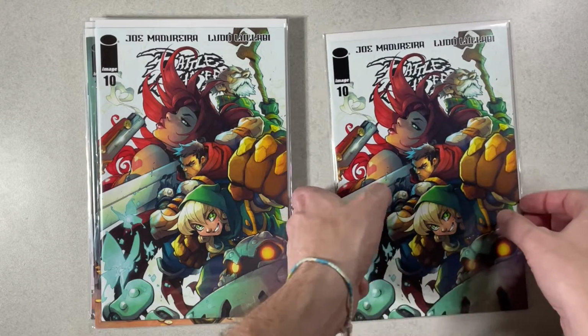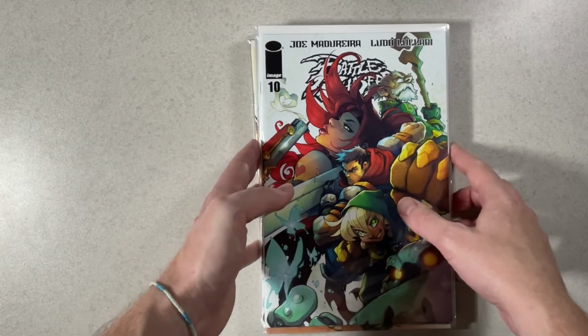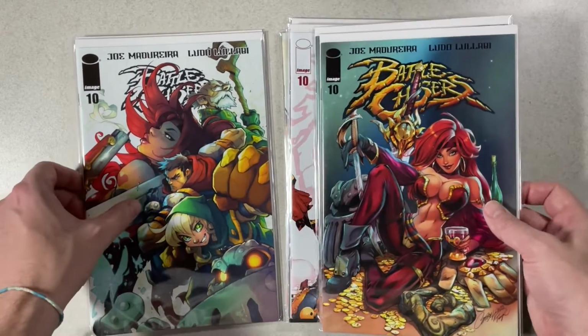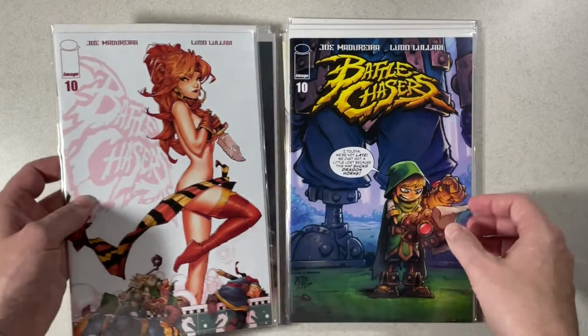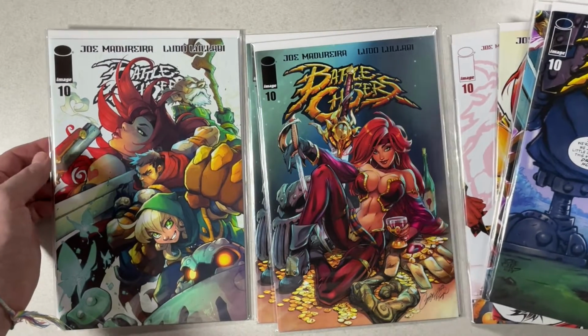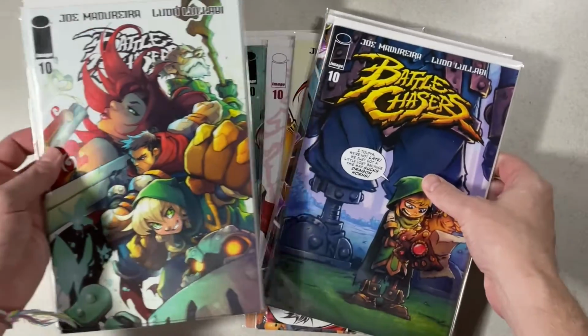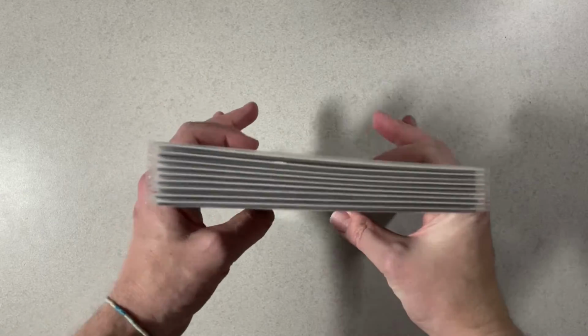But that's where there are a lot of people that collect variant covers, so they might buy multiple copies of the same issue just to have the different covers. I could see creating some sort of wall piece with all these covers mounted, just to have them all together and displayed together. It creates a nice little story.